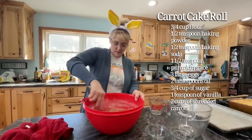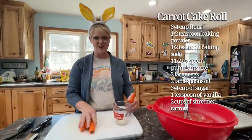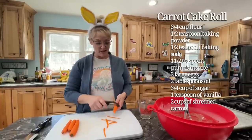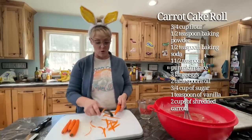That's great. Now it's time to get the carrots ready. I took off the outside because you don't want the outside dirty part on. And it says 2 cups of shredded carrots. So you're just gonna shred like this, and I'm actually gonna chop them a little bit too because I don't want them this long in the carrot roll.